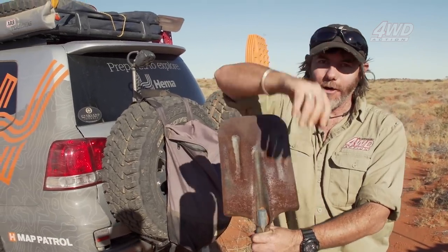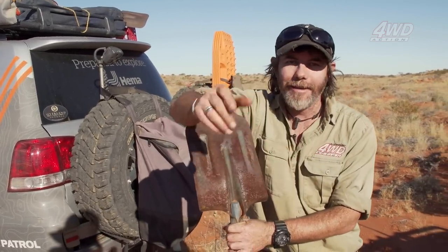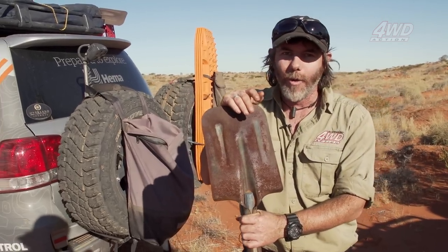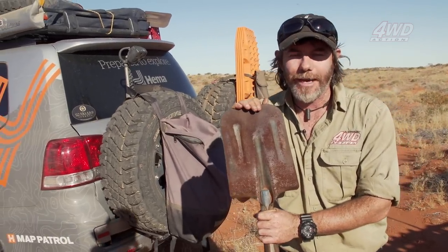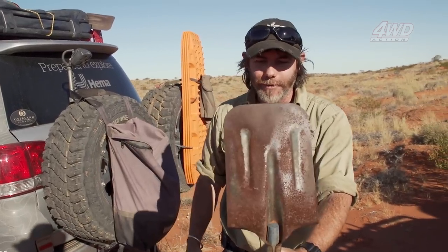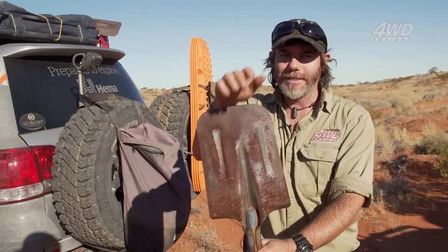I'm in one of the most remote places I've been to anywhere in Australia, heck, anywhere in the world for that matter, and we're on a track that doesn't get driven at all regularly. Heck, I was starting to doubt if that track had ever been driven, ever. We come across this, an old shovel. So I guess it does mean this track has been driven at some stage.